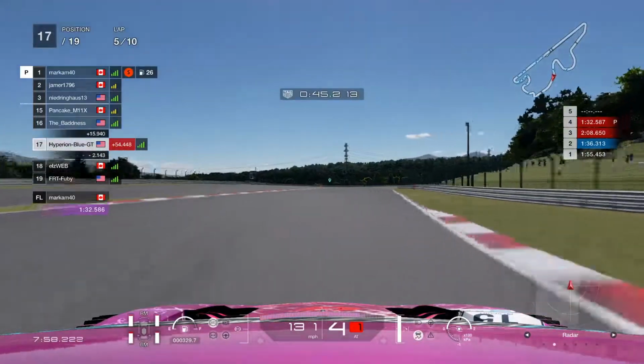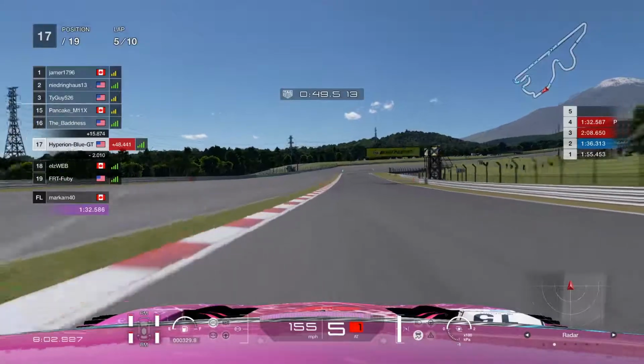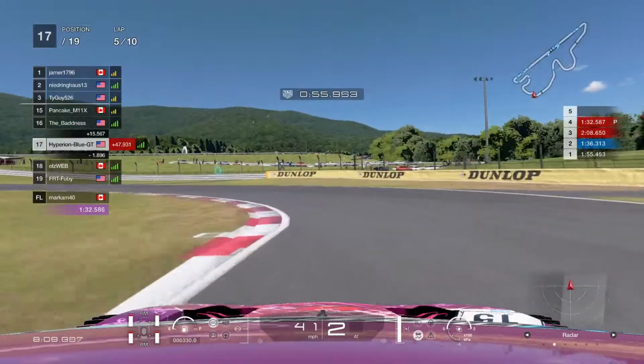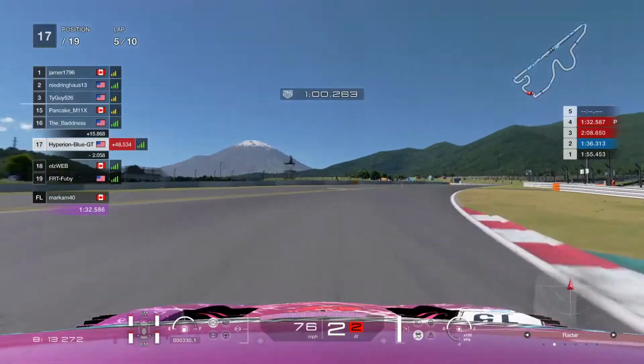And then looks like coming in onto the pits, and now this is definitely the time to change up the tires for Markham's 40. And then Jammer 1796 takes the lead, and Markham might be able to come back and take the lead.